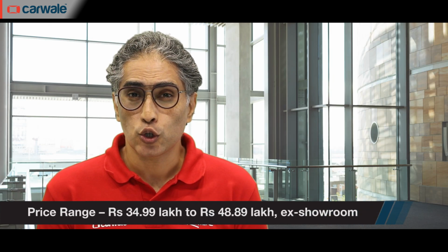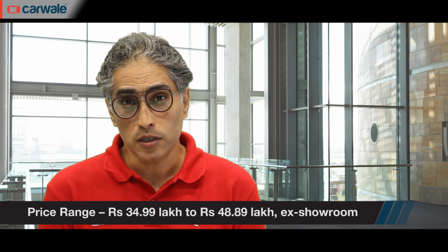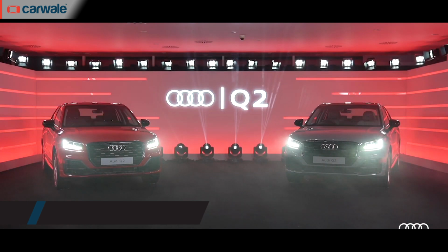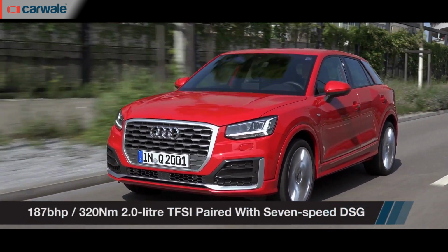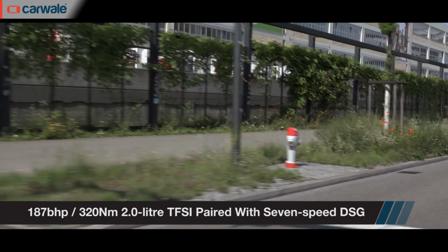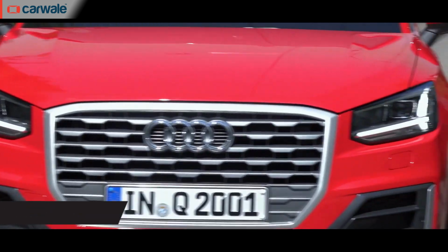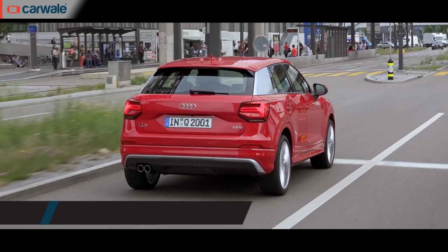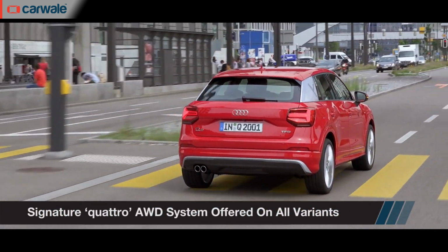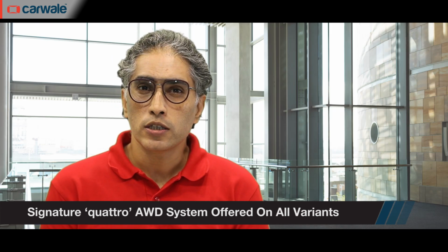The Audi Q2 is priced at 35 lakhs ex-showroom. It is Audi's most affordable car in the Indian market, and it only comes with one engine and gearbox option. So you've got a 2-liter direct injection turbocharged engine. It's coupled to a 7-speed DSG gearbox, and it's quattro, so all-wheel drive, an on-demand all-wheel drive system. Now, if you want the real luxury Audi experience, we don't think the Q2 is the way to go.